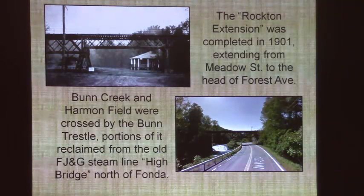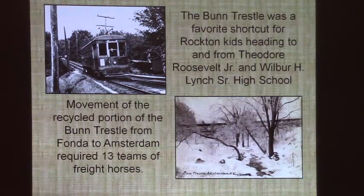Is there any doubt you can see, Jerry? Today? Yeah, we'll get to that later on. There was part of it you could still see. It was a favorite shortcut for kids from Rockton when they headed to Theodore Roosevelt and Wilbur H. School to walk across this trestle rather than going down and back up the hill again.